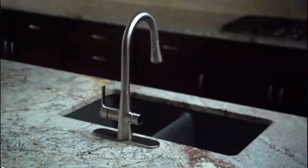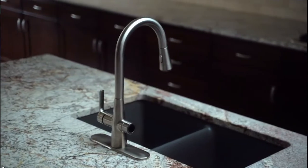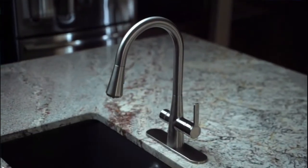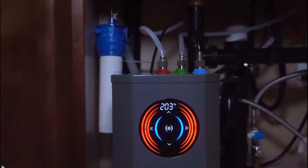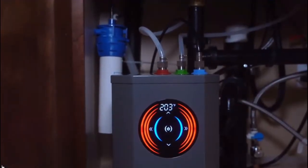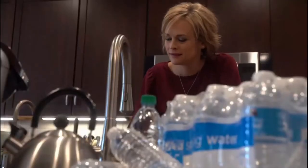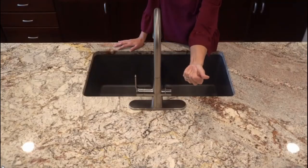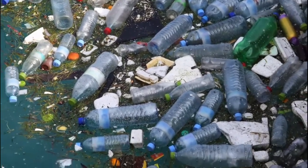So we at AquaNewtek are so excited to bring our latest eco-friendly next-generation product, the 4-in-1 Aqua System. The 4-in-1 Aqua System is actually a combination of the 4-in-1 faucet along with the 4-in-1 instant hot water dispenser. This complete system is specifically designed to alleviate the necessity for any accessories or additional appliances. Not only will you not have to spend money on that, but we're going to focus on keeping those plastic bottles out of the ocean and out of the landfills.